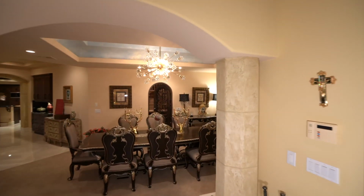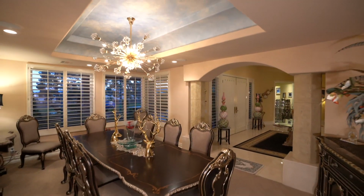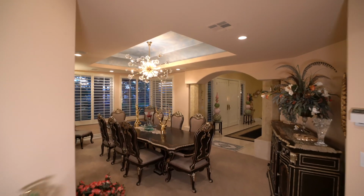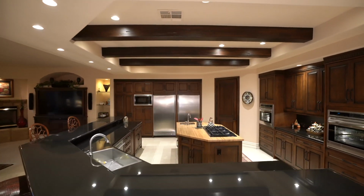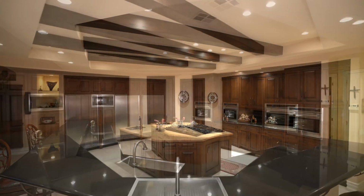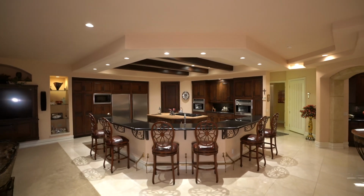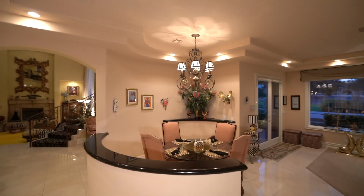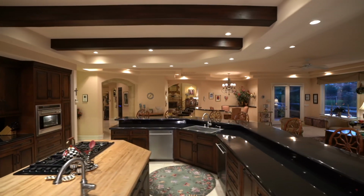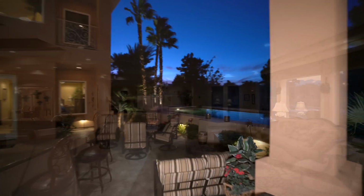Formal spaces exude elegance and grandeur, while never forgetting their purpose, entertaining friends and family. Finished with custom cabinetry and every conceivable stainless steel appliance, the gourmet kitchen is without equal. The kitchen communicates freely with the oversized family room and breakfast nook.